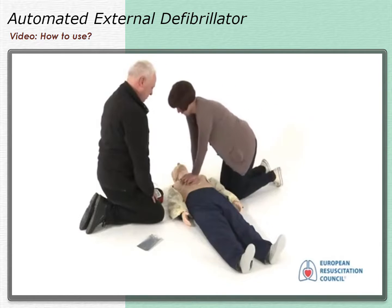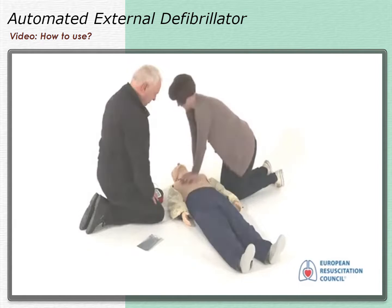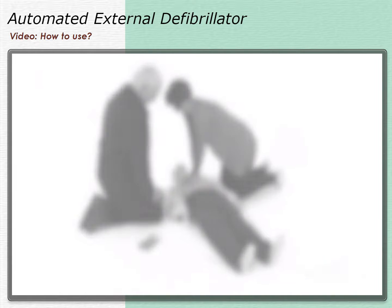The second person should direct the first person on when to stop and restart CPR. The second person should take over delivering CPR after 2 minutes to prevent fatigue. Both rescuers exchange roles every 2 minutes.